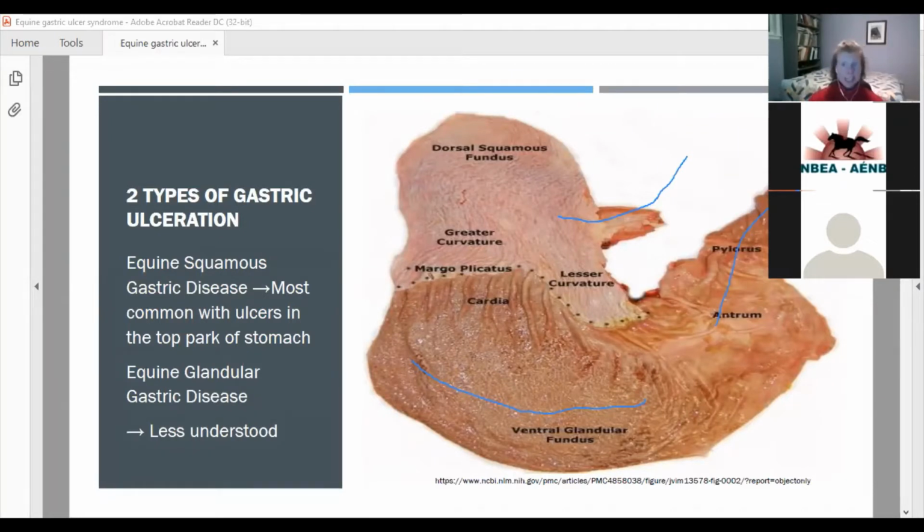It's more difficult to diagnose as well, because we'll talk about how we diagnose gastric ulcers. It's mostly by looking on the inside of the stomach, and it's harder to visualize that part of the stomach. But it certainly can cause discomfort or poor appetite in horses as well. So most of what we're going to talk about tonight is equine squamous gastric disease, and disease in that upper part of the stomach. So why is this upper part more commonly affected?